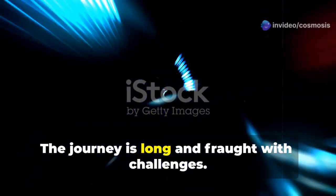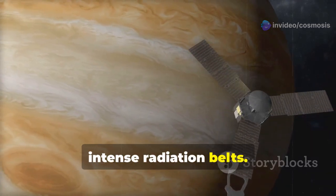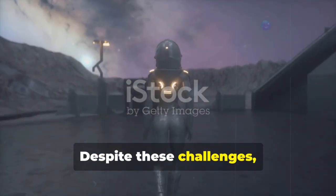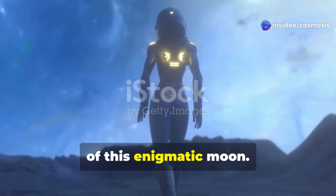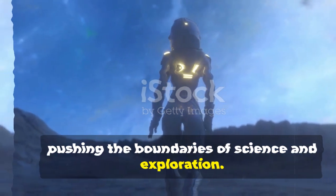But reaching Europa is no easy feat. The journey is long and fraught with challenges. It orbits Jupiter, a giant planet with a dangerous secret: intense radiation belts. These belts can damage spacecraft and pose a significant challenge for any mission aiming to explore Europa. Despite these challenges, the quest to explore Europa continues. With each new mission, we get closer to uncovering the secrets of this enigmatic moon. The dream of discovering life beyond Earth drives us forward, pushing the boundaries of science and exploration.